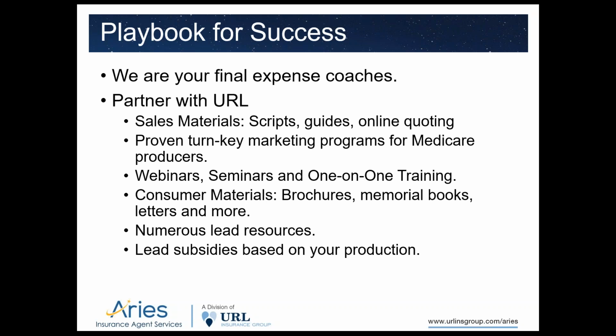When you partner with URL, you get access to sales scripts and other sales materials like underwriting guides and our online quoting software. We have turnkey marketing programs specifically designed for our Medicare producers. So any of you on the call today that are involved in Medicare, we have turnkey marketing materials to help you circle back and talk to your Medicare clients about final expense. We also have exclusive webinars and seminars and other one-on-one training, and you get access to consumer materials like memorial books, turnkey letters, and brochures.